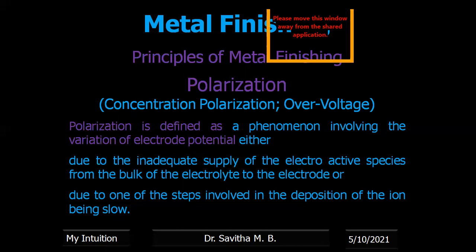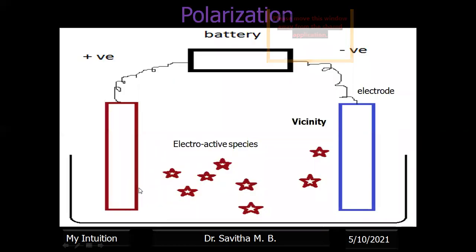Why does polarization take place? There are two reasons. One is due to the inadequate or insufficient supply of electroactive species from the bulk electrolyte to the electrode. Electroactive species means, suppose we are taking silver plating, Ag plus ions will be the electroactive species. So there is insufficient supply from the bulk to the electrode surface. Or there is another reason, that is one of the steps involved in the deposition reaction of the ion is slow. These are the two reasons. Accordingly, the first one is called concentration polarization, and the second one is called over voltage polarization. Let us understand this.